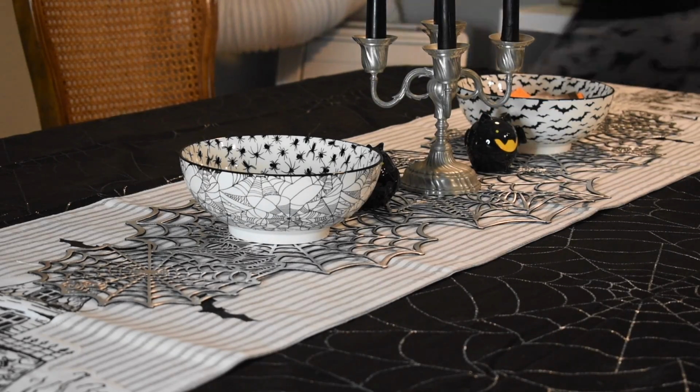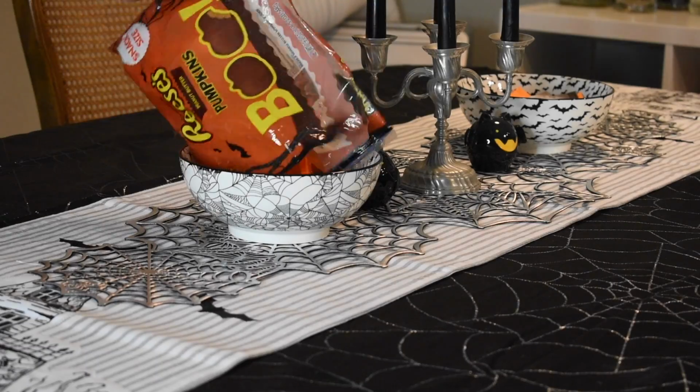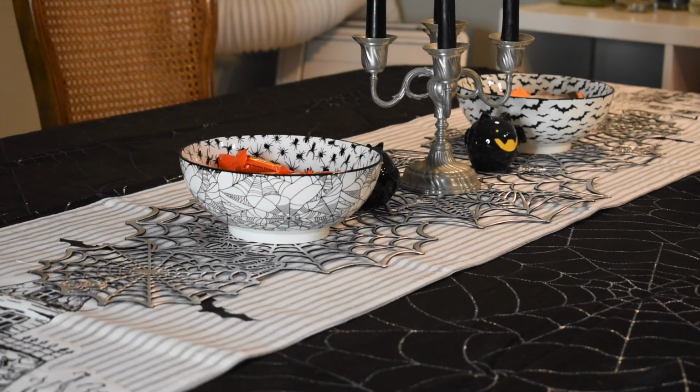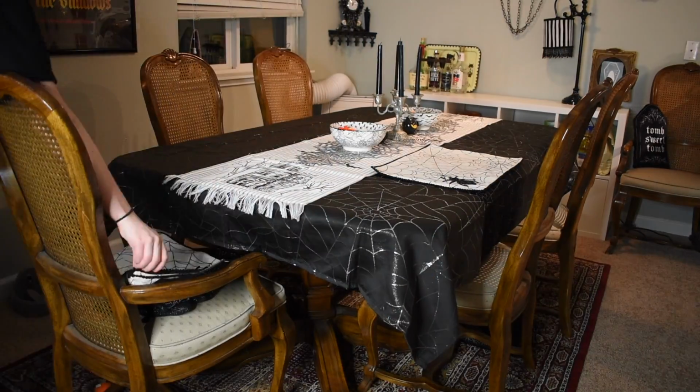One will be holding my napkins, and then the other one will be holding some good old pumpkin Reese's for a good old snack if you eat all your dinner. You know, you eat all your dinner before you get your Reese's peanut butter cup.